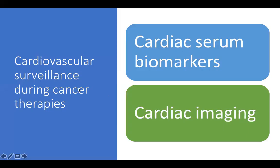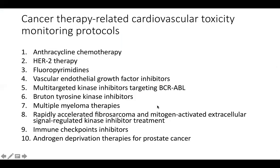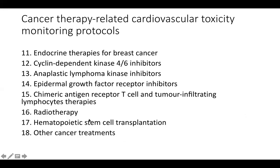So the cardiovascular surveillance during cancer therapies with the biomarkers or the cardiac imaging, and the guidelines mention thoroughly the protocol for each of the following drugs: the anthracyclines, the HER2, the fluoropyrimidines, the VEGF inhibitors, the multi-targeted kinase inhibitors, the Bruton tyrosine kinase, the multiple myeloma, immune checkpoints, androgen, and all this. We will go through the important ones and mention the important things in the non-important ones.